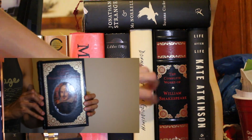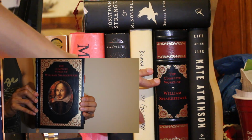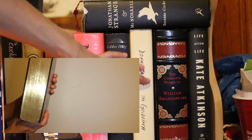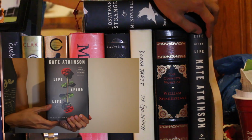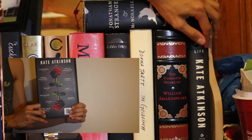Here I have the complete works of William Shakespeare. Yeah, basically all his work. It's the Barnes and Noble edition. And then here we have Life After Life by Kate Atkinson. I did a review of this one also. I enjoyed it. I think it's one of my favorite books of the year so far.